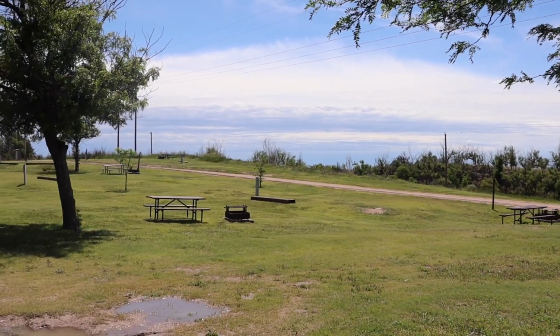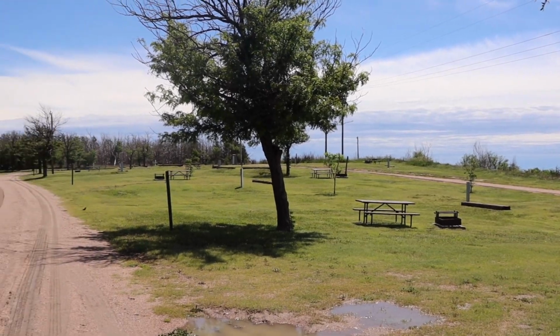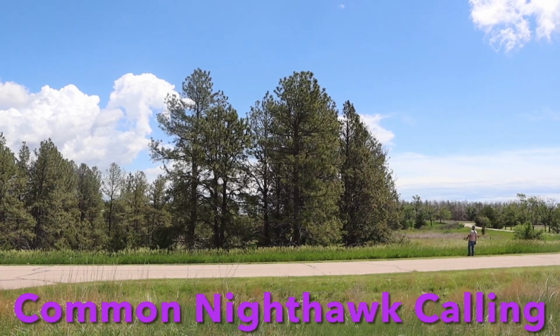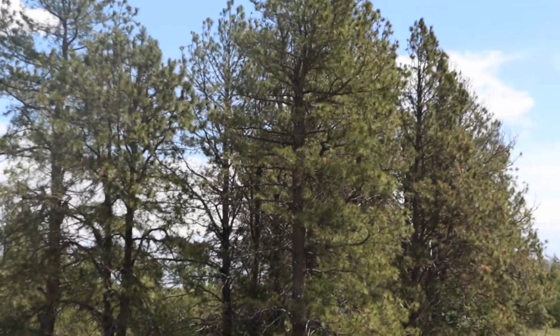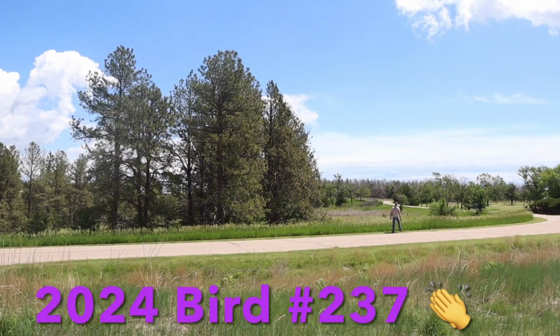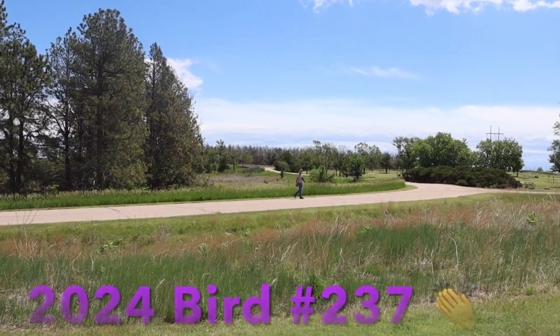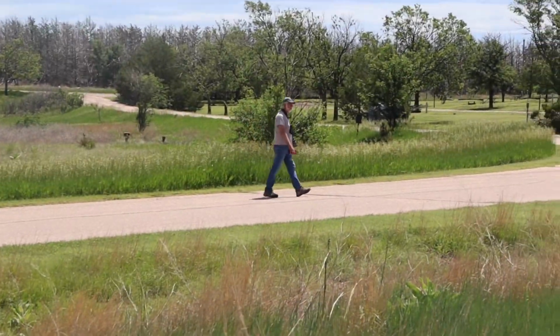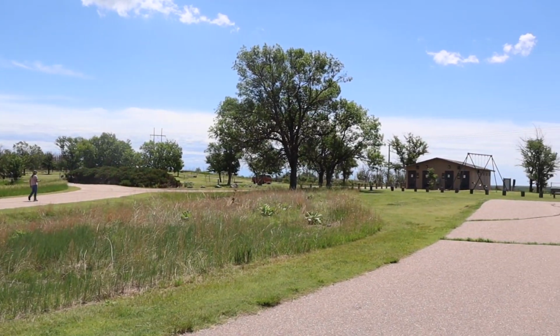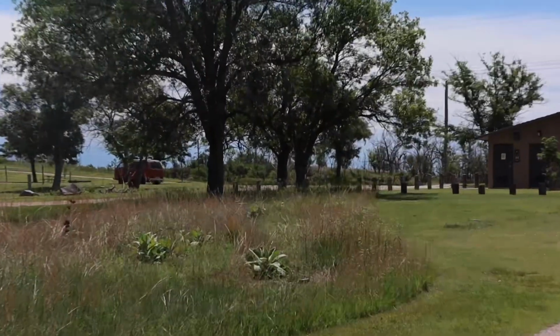It's lunchtime. There's so many birds here. We actually have 3 lifebirds. You found them? There's a common nighthawk right in there calling. Must be up getting insects. There's Dave. And then the van's right over there.